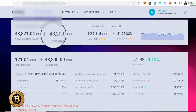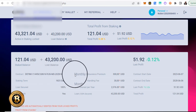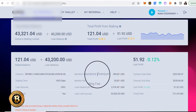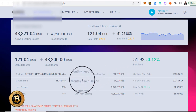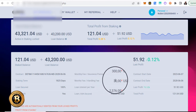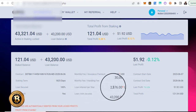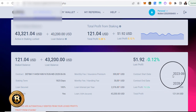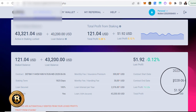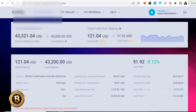So now if you look here, which contract is it? Oh, so this is a 5-year. See the balance there, 43,200. So this is a 5-year contract. Here's where you see the monthly fee, the insurance premium is $300. The monthly handling fee is $30. The loan interest per year is $2,300, right? It's showing me the start date of my contract, the contract end date, the last profit, the total profit, all of those things, right? All of this is available to you.